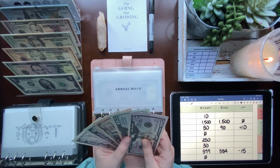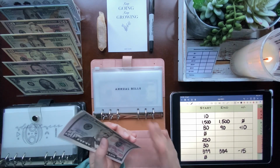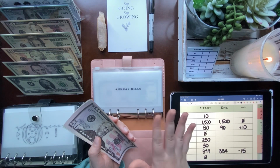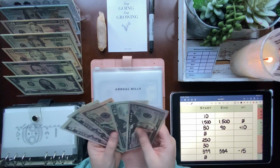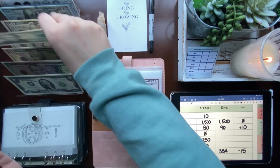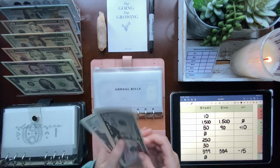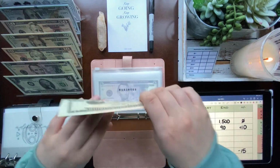So for me, this category is just for my car registration, and my membership to my gym has a yearly fee as well. So we are just going to put this 10 and 2 5s down for a 20. And then we should still have 90, 50, 70, 90. Perfect. And annual bills.